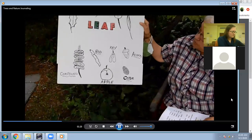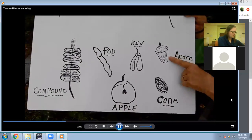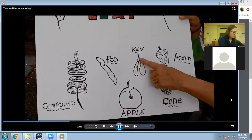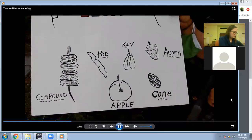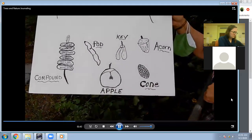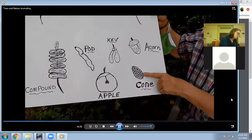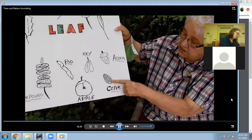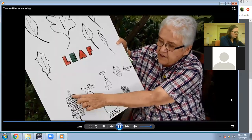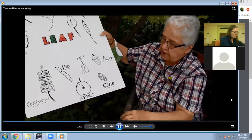At the bottom, now the leaves are pretty easy, but we have other seeds. We have acorns that we read about in the book that come from the trees. Keys are little seeds that fall off the trees. Or helicopters. Yeah, and some have a pod, and it's usually brown and it hangs like the leaves would. And then everybody knows cones, because around Christmas we see these cones. Apples have seeds right in the middle. And some leaves are compound. You get one branch with a lot of leaves on it, not just one.